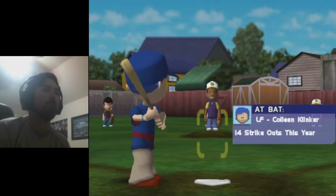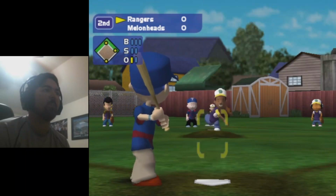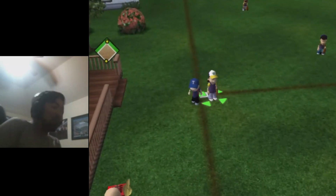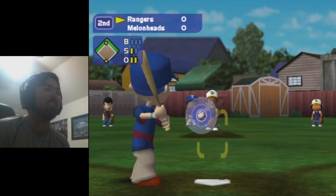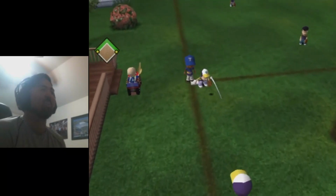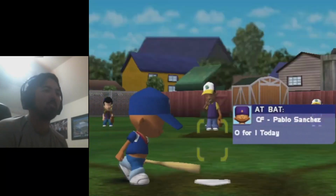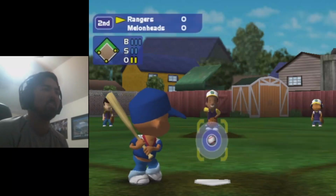We've got Colleen Flinker. Not a great way to start the inning. And they're trying to steal. And Gomo throws him out at third. Can you believe it? Gomo tries to throw him out at third again. Not this time. And they bunt aboard for a single to get Pablo Sanchez up.